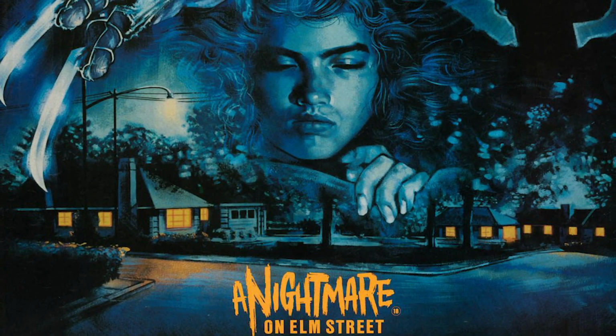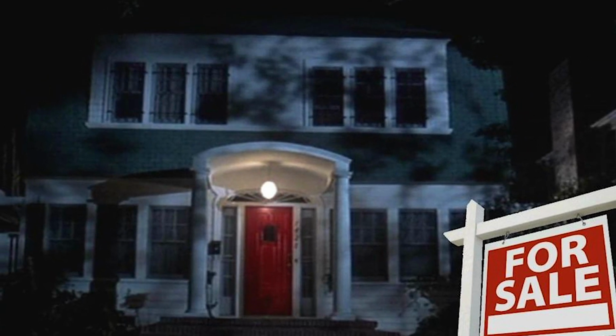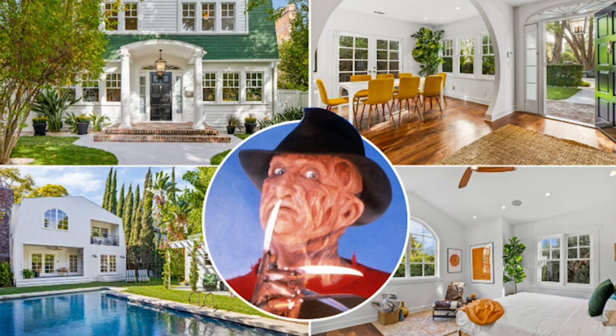In our first retro news of the week, Nightmare on Elm Street. It is an awesome franchise, and if you love scary movies, you definitely remember Freddy Krueger. But if you're a real fan, you also know that the house that was in the original movie is actually up for sale. Now, we all remember the address as 1428 Elm Street, but it's actually 1428 North Genesee Avenue in real life. And this doesn't diminish the fact that this is one of the most popular houses in one of the most famous horror movie franchises of all time.